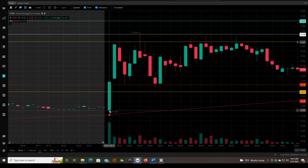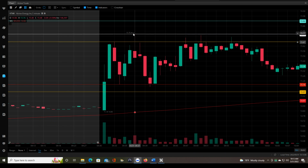So this is the first ABCD pattern of the day. A, B is actually over here. Here's point C. D ends up being here, but what we really care about is where point C is, because we want to see the pullback from our white line, which is wherever that second high of day is, not go below point C of the previous ABCD pattern. If it does, our trading plan considers that a weak stock, or that the stock is weak at that moment at least. And we're not to take a trade because it increases the risk of the trade not working out.